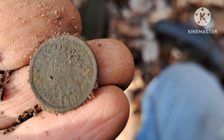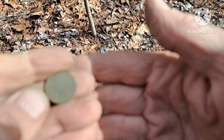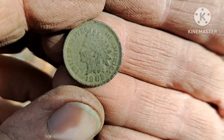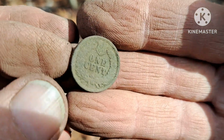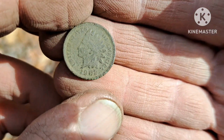All right, let me get the date. It looks like 1902, but I'll clean it up a little bit. All right, my day is complete. It is a 1902. I am happy. I was kind of heading out of here, hoping to find something along the way.